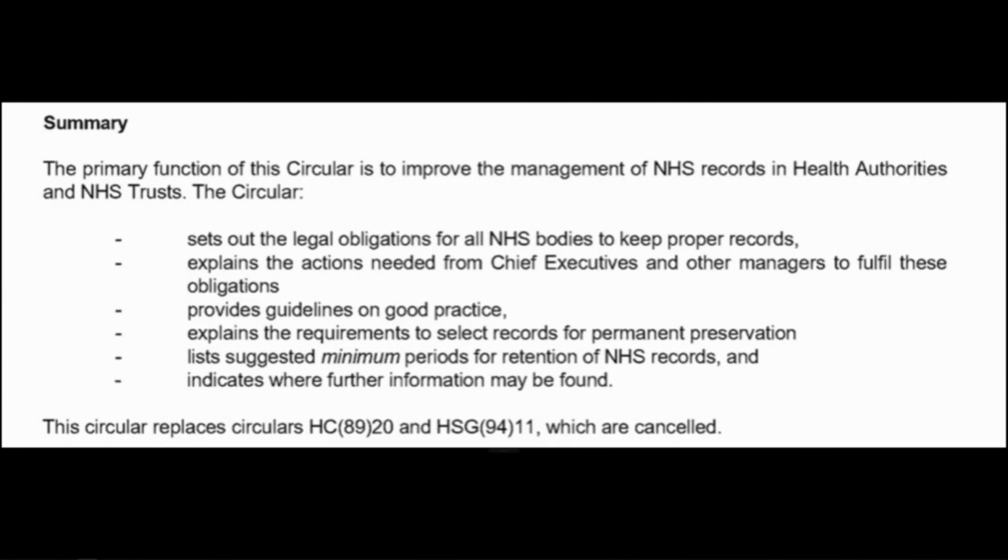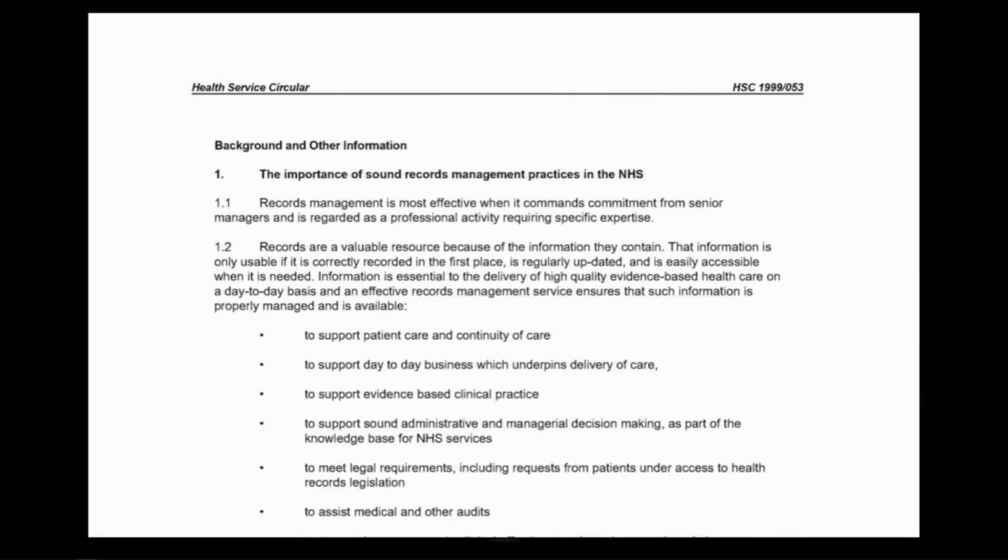The circular sets out the legal obligations for all NHS bodies to keep proper records, explains the actions needed from chief executives and other managers to fulfil these obligations, provides guidelines on good practice, explains the requirements to select records for permanent preservation, lists suggested minimum periods for retention of NHS records, and indicates where further information may be found. If we then turn to page 4, it gives a helpful summary of the importance of sound records management practices in the NHS.